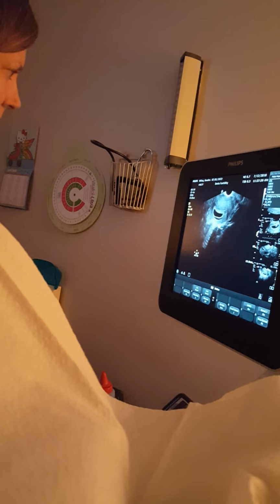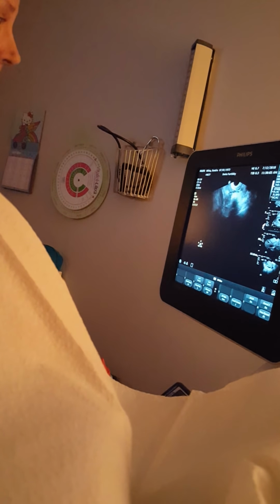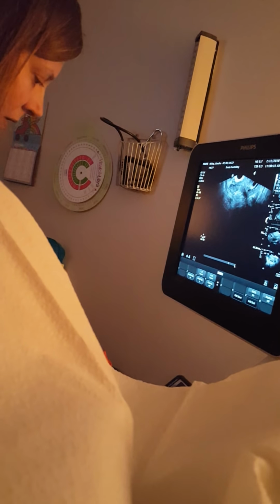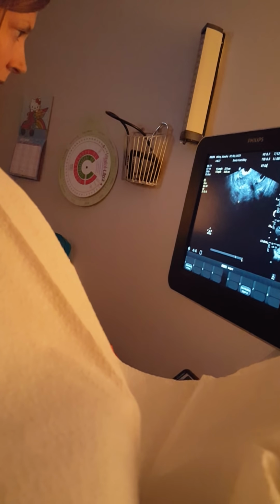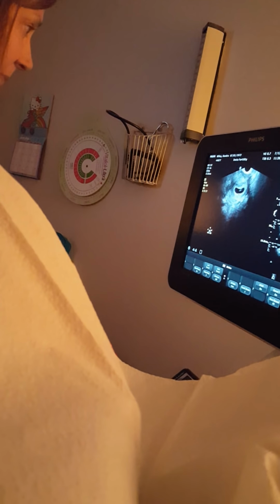Just going to take a peek around. And by next week, this stuff is frustrating. By next week, it might not even be there. It might have resolved. So it just depends. Oh, that's so frustrating. So yeah, it could come at any time and go at any time.